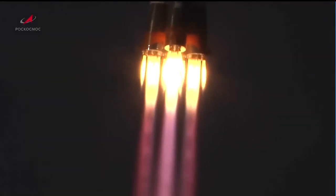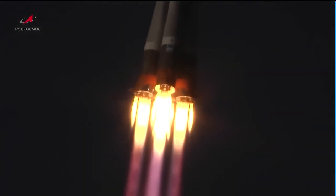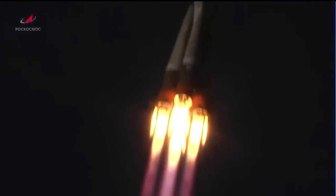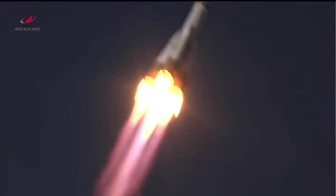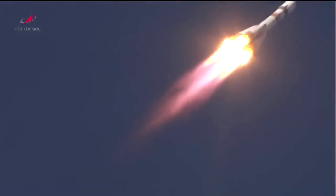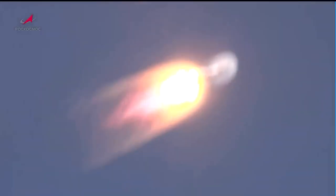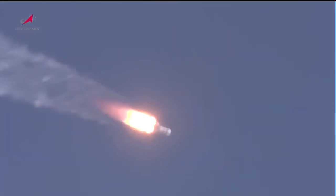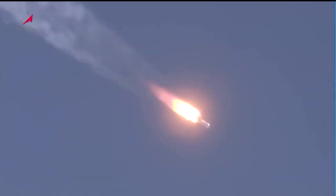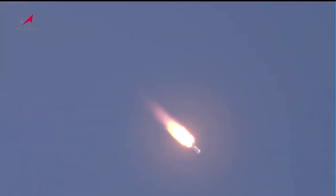Engines on the first stage are operating as expected. Booster systems are also operating as expected. The structural parameters of the vehicle are normal. The vehicle continues to be stable. The vehicle continues to be stable, and we are about a minute away from first stage shutdown and separation. Roll, pitch, and yaw of the vehicle are normal. We are a minute and 20 seconds into the flight, and everything is proceeding as expected.